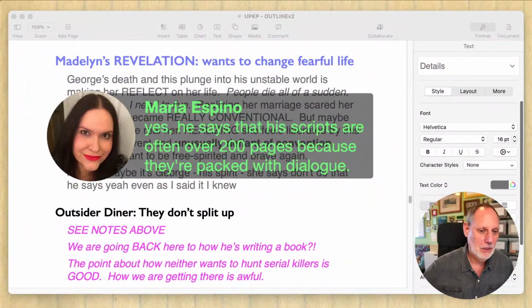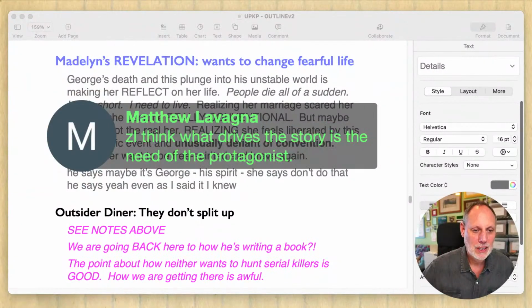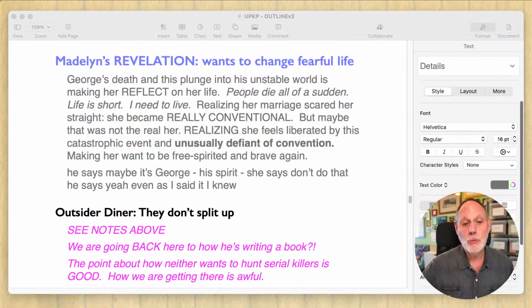Yes, I think what drives the story is the need of the protagonist. Yes, I would go with that. I call it want, but need, yeah, absolutely. Everyone calls it a different thing. Goal, objective. That is often what is driving the story.